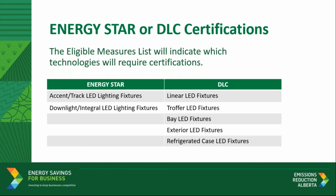So here we go. Please note that 2 of the fixture types need to be on the Energy Star list to qualify, while 5 require DLC certification as per that table. So for these measures, the Energy Star or DLC certification is mandatory. Additionally, during the review process, the product will be compared to make sure it is from the correct category in the Energy Star or DLC list. For example, if a project has exterior LED fixtures, it will need to have a DLC product ID and belong to the DLC category for outdoor luminaires and outdoor retrofit kits.